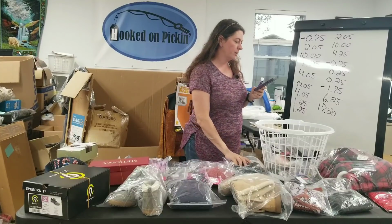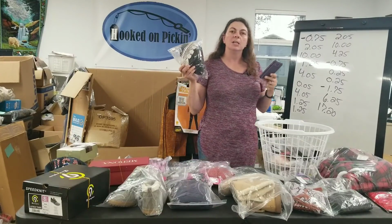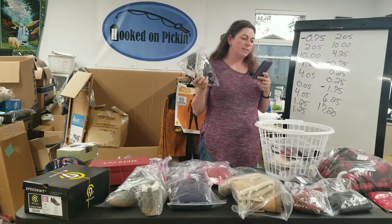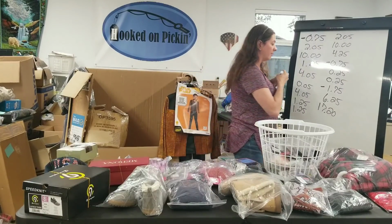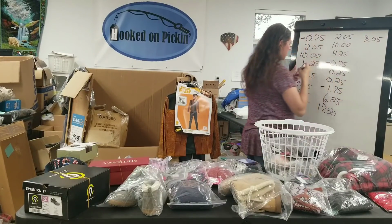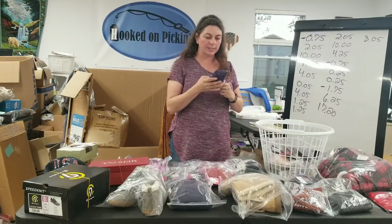Then I've got this really cute embroidered, again, another swimsuit. Like I said, selling swimsuits in the off season is a really awesome thing. So a new with tags Massimo plunging backless halter suit with ties, $10.05. $2 I have invested. So I'm at $8.05 of profit on that. Only a few more things to go down this line here.